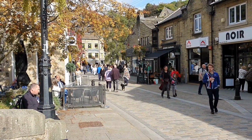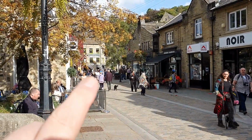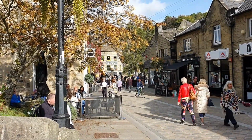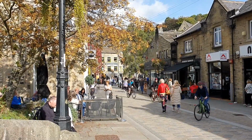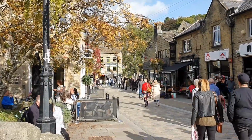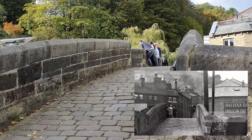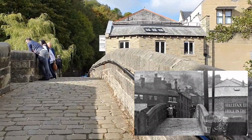I've just gone back a little bit. As you can see in front of us in the distance, there is Bridge Mill, where the old bridge is just behind. Now, after that was disused, the route would have come along this route you can see here in front of me, and then it would have taken a right up over this bridge, which Hebden Bridge is actually famous for and known as the old Packhorse route.